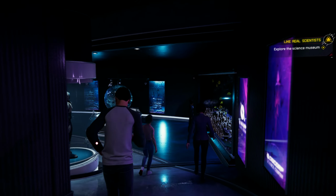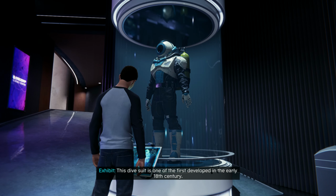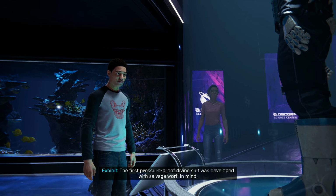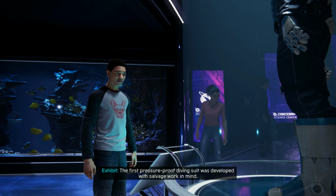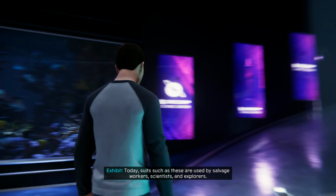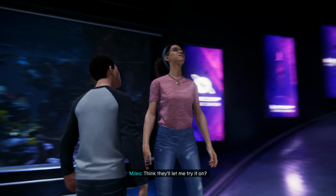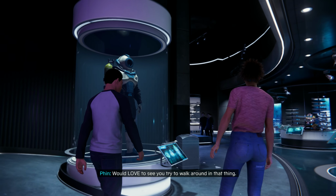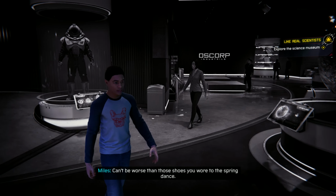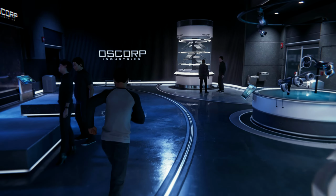এখনো এক্সপ্লোর করতে হবে, এটাও দেখতে হবে আমাদের। This dive suit is one of the first developed in the early 18th century. The first pressure-proof diving suit was developed by salvage workers. Today's suits such as these are used by salvage workers, scientists, and explorers. Think they'll let me try it on? Would love to see you try to walk around in that thing. Can't be worse than those shoes you wore to the spring dance. Oh, come on. Yours were at least an inch higher than mine.